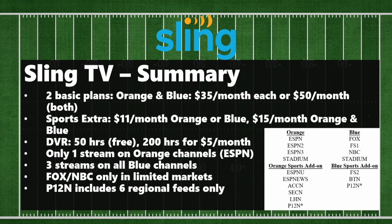It has two basic plans, orange and blue. They're each $35 a month. If you combine them and get them both, the total price is $50 a month. Then it also has a Sports Extra add-on. It's $11 a month for the orange, $11 a month for the blue.